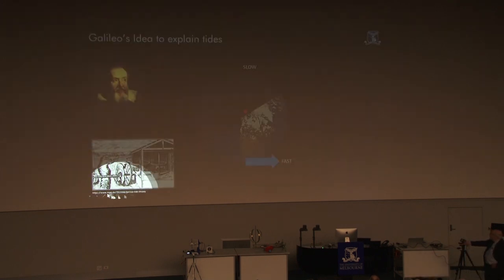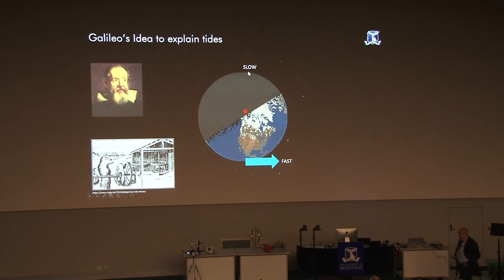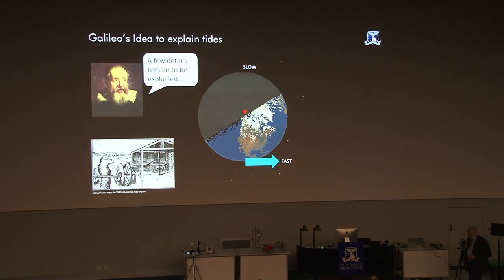As the water in the ocean went from its fast position to the slow position 12 hours later, it should slosh backwards and forwards, and because of the complexity of the coastline and the harbours and everything, this would cause the water level to go up and down. Then the data came in from the Atlantic coast, because the Mediterranean is a terrible place for observing tides because of the complex geometry of the sea, where the tides were very regular and the high tide advanced by 1 hour a day.